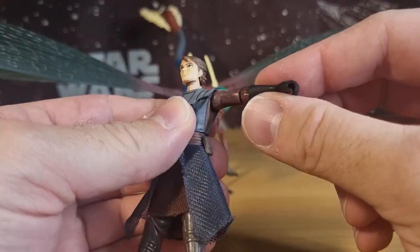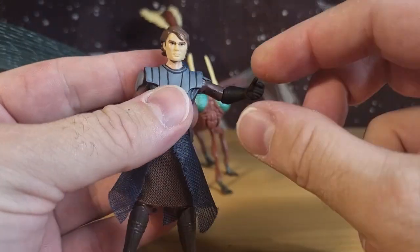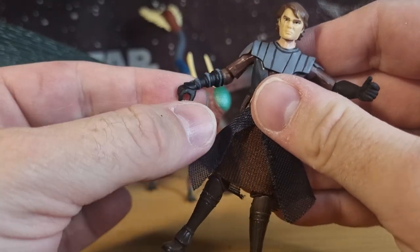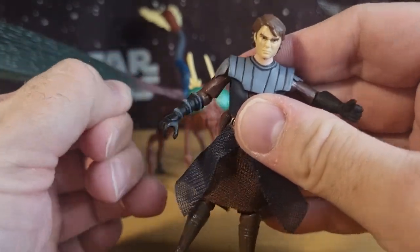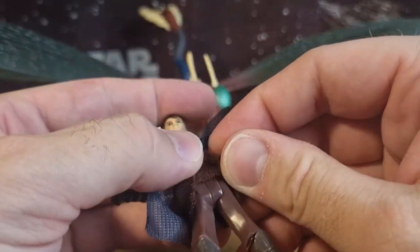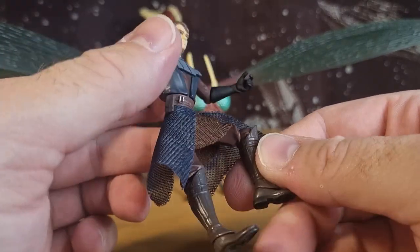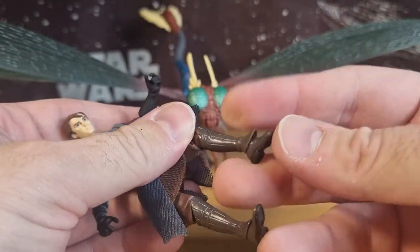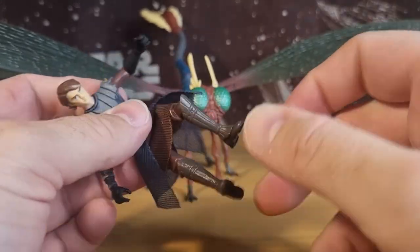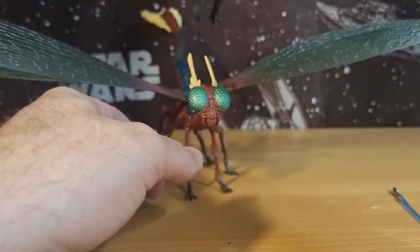Yeah, he's got the ball joints in the shoulders, ball joints in the elbows. There's a swivel in the top of the glove. Same with this hand, no wrist articulation. A swivel at the waist. We spoke earlier, swivels at the top of the hips. Hinge in the knee and ball hinge in the ankle as well. So obviously giving him soft goods so you can have him riding this dude.